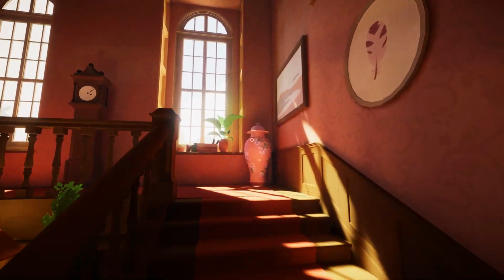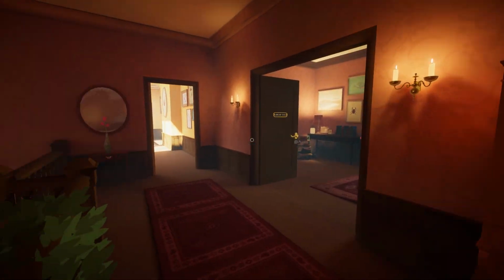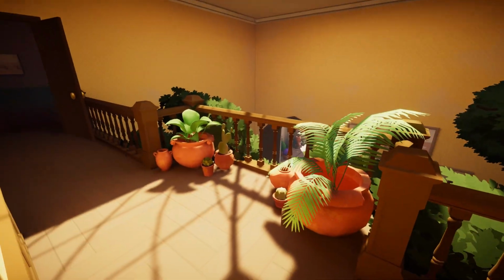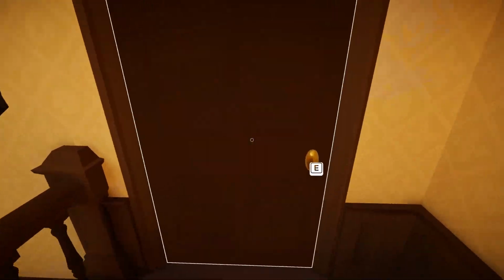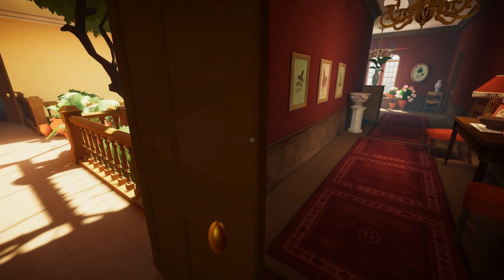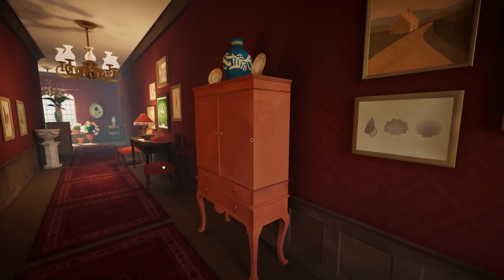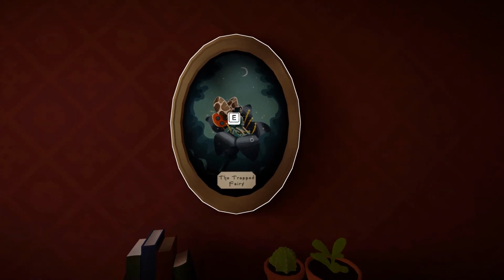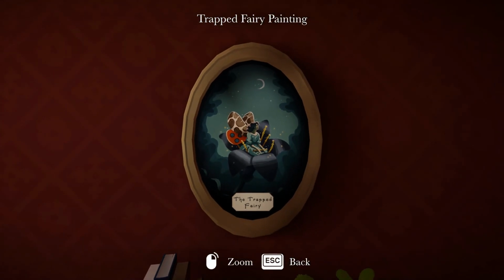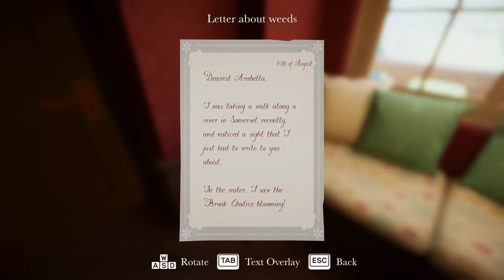So let's take a look around, and we're going to explore some of the areas we didn't quite get to last episode, to hopefully complete at least a couple of the other plants today. So let's take a look. What have we got around? It's such a pretty little area. So what's this? The Trapped Fairy. How beautiful. And that is giving off that Nightfall vibe, so I bet it's that as well.